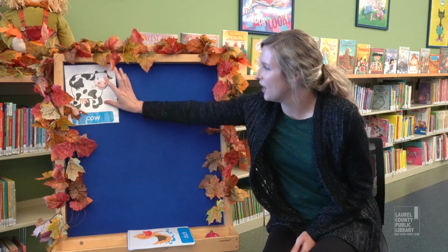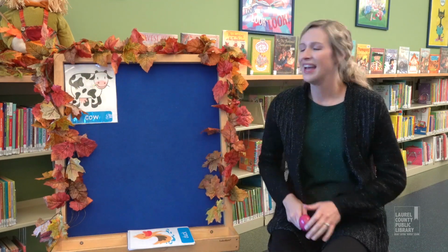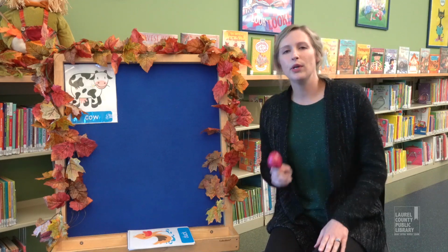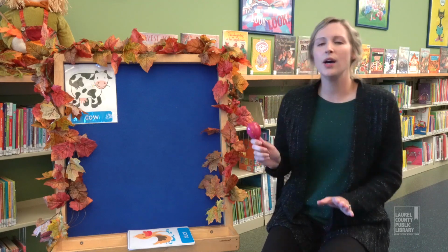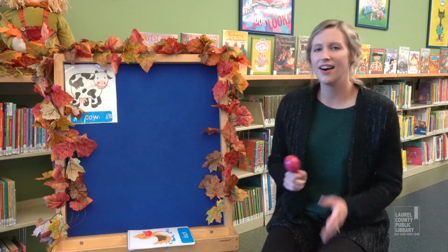Moo. Good job. All right, so here we go. The cows on the farm go moo, moo, moo. The cows on the farm go moo, moo, moo all day long.